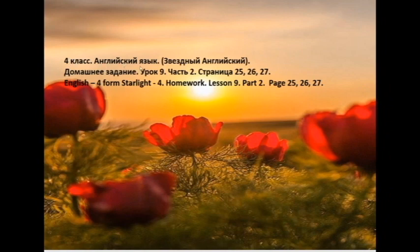Fourth grade, English, Starlight for homework, lesson number 9, part number 2, page number 25, 26, 27.